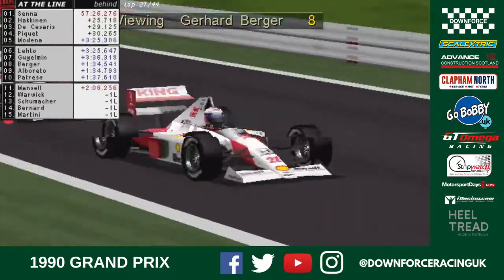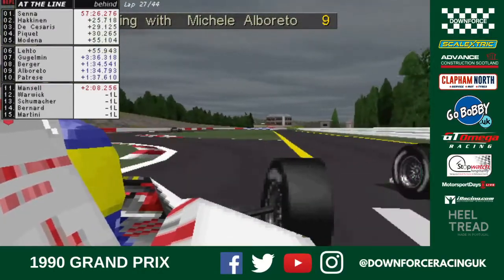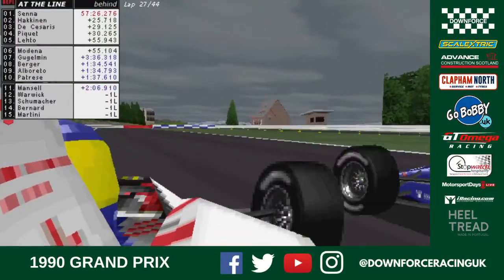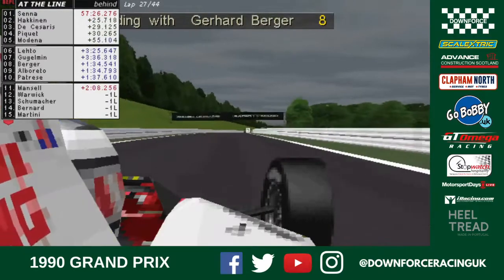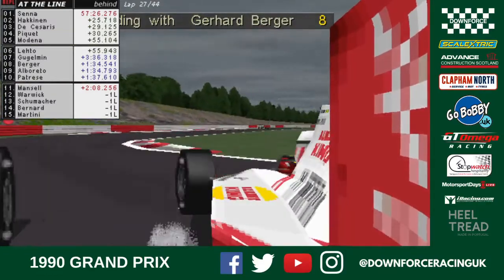Let's look at that one again. From on board with both drivers, here's Alboreto getting his move on Berger. And he just forces him off, and Berger loses the wheel. Oh, and there goes Patrese through past both of them. That was very close indeed. He nearly hit them both. So let's watch on board from Berger. Here it is. And there goes the wheel.